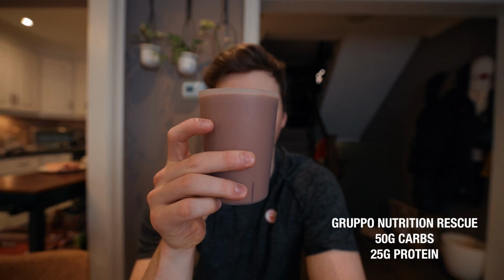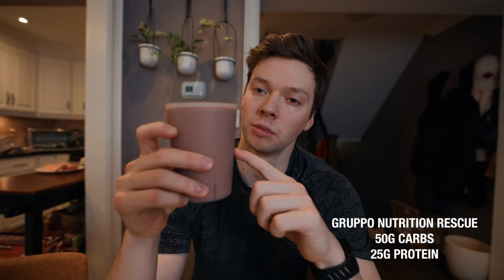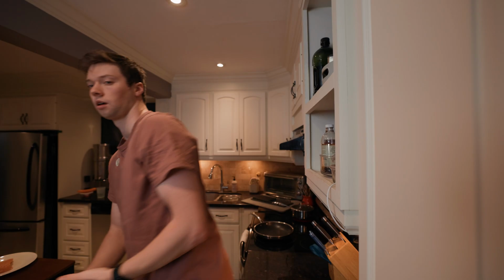Okay, post-session recovery shake. 2 scoops of rescue with some milk and frozen strawberries. It's the go-to after most hard track sessions like that. So this is in, and then we gotta make some dinner. Okay, so for dinner tonight we are making quinoa with some mixed vegetables and feta, and how are we seasoning the salmon? And some salmon with some lemon and garlic and some other things, I don't know. Sarah will show you.